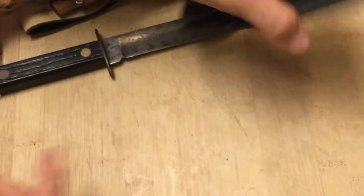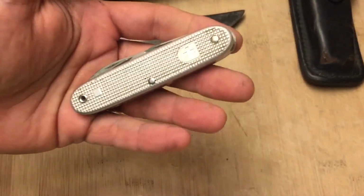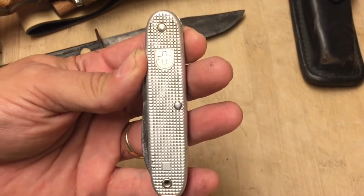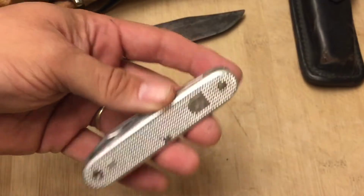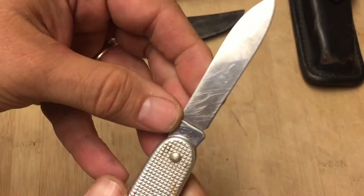And I thought about putting my Schatt & Morgan Medium Sunfish in this position, but then I thought to myself, I have got to have a Victorinox in this last slot. I've got to have a Victorinox, and the one I chose is this Alox model Victorinox knife, and it is from 1983. There you see the year.